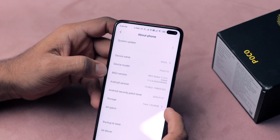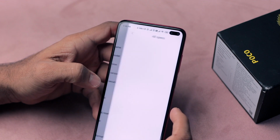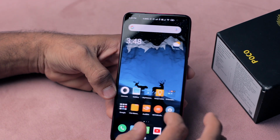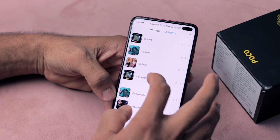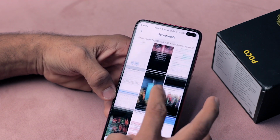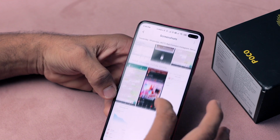As you see, it has 6GB RAM and 128GB of internal storage. This one has the Snapdragon 730G processor. It's a very good processor with a very good and powerful GPU. And you guys are demanding the benchmark, so I have done the benchmark. And here's the benchmark result.